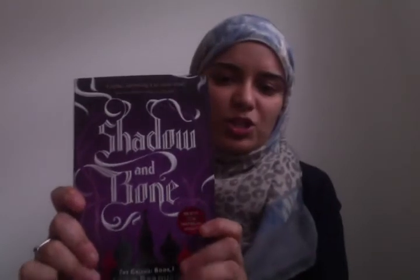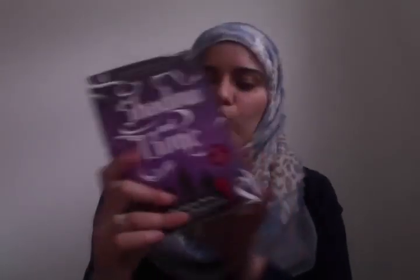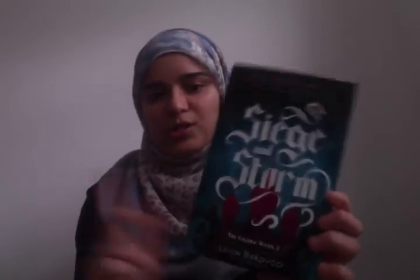I then got Shadow and Bone. I haven't read this either yet. I've heard really, really good things from all of BookTube about it, so I can't wait. I'm quite interested to read this. And then I got Siege and Storm, which is the next one.